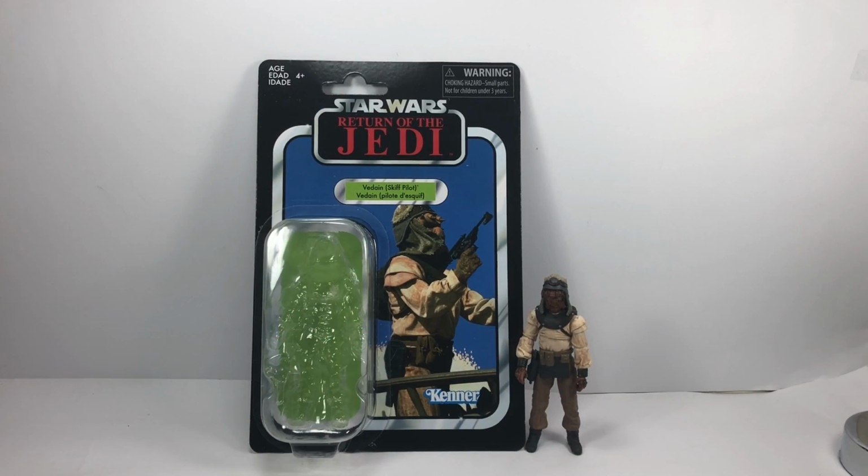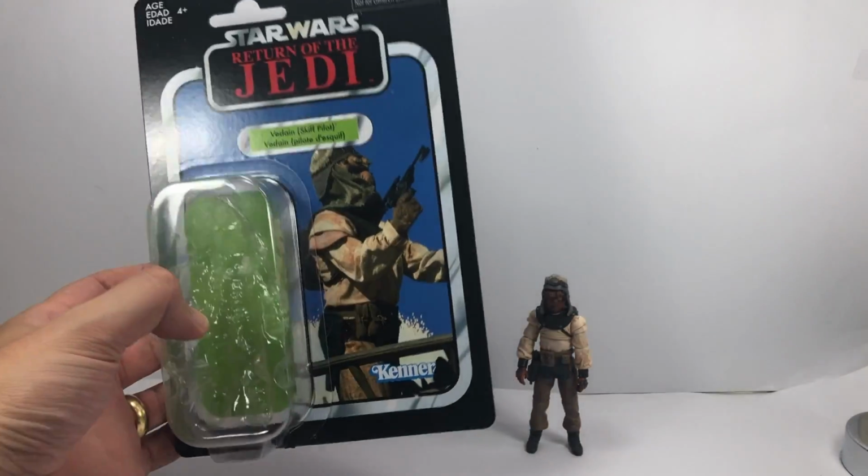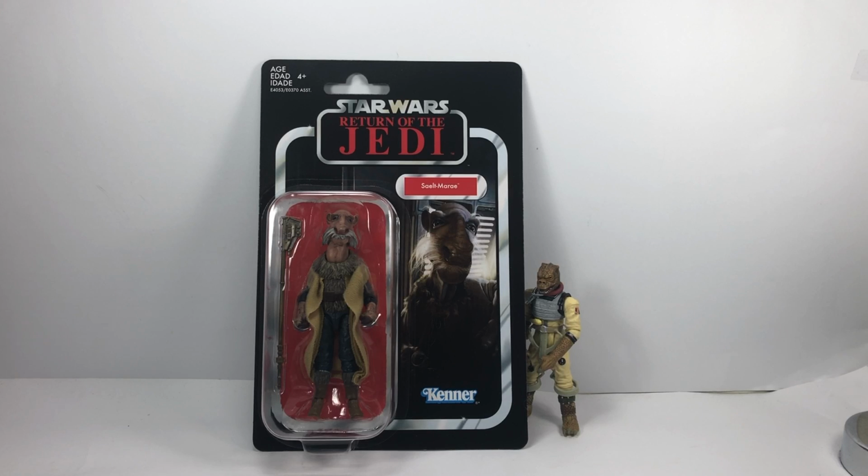At the end of the day, it is great to get a nice new figure for the Skiff and the Katana. This one is VC152. Stunning looking card, great figure. That is the reason why he is in 3rd place. And straight into 2nd place goes Salacious Crumb, or Yak Face.